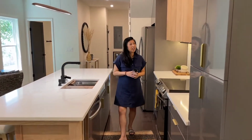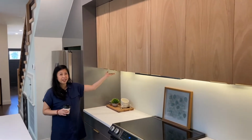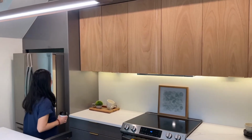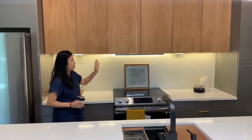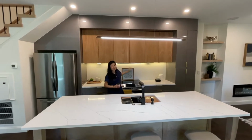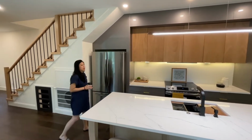Any other features in here? Everything is covered and utilized. All the outlets are hidden, so you don't sacrifice any aesthetic space. So outlets are all underneath here. Everything is covered. Here you have really good cabinet space, and then the hood is actually behind a cabinet as well. So just to keep the aesthetic super clean and minimal.